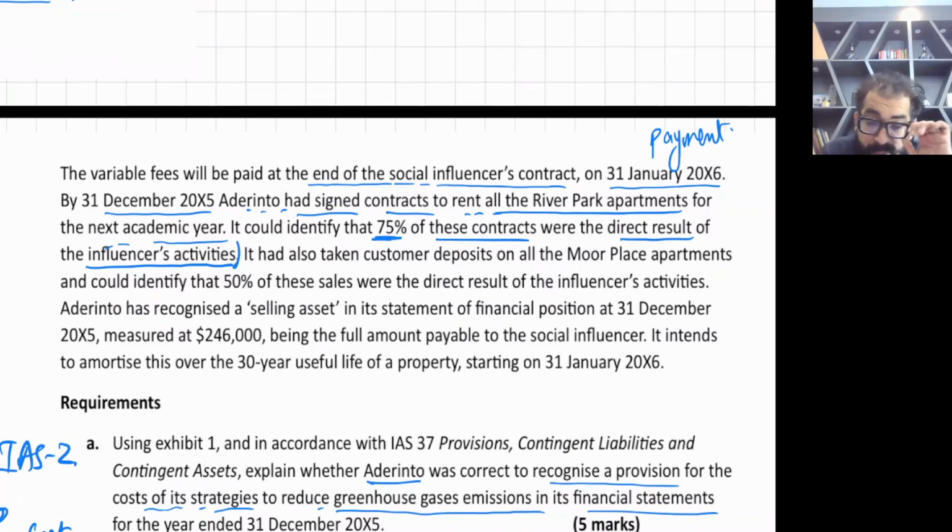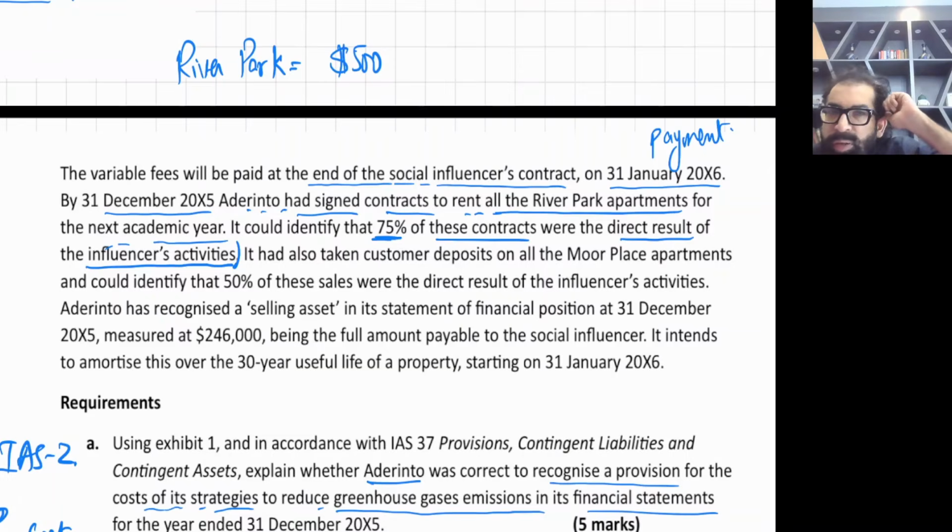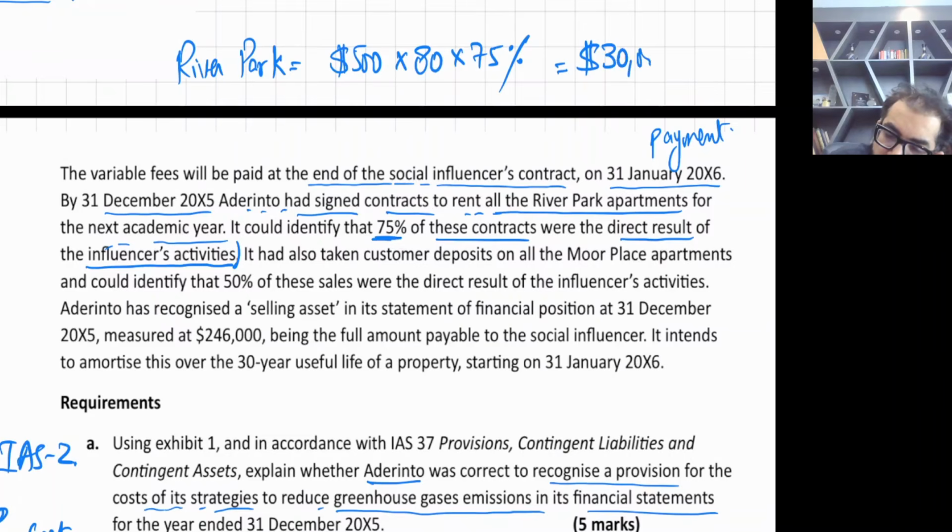Yes. Wait. So for River Park, let me calculate for you. For one apartment, we are paying how much? $500. For one contract of River Park, we are paying 500. And there were a total of 80 apartments. But can you tell me how many apartments are leased because of this social media influencer? 75%. Just multiply it. 80 apartments multiplied by 75%, multiplied by 500 per apartment, so this will be $30,000.